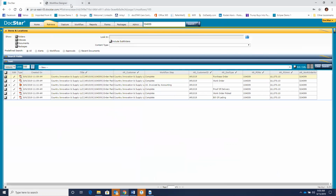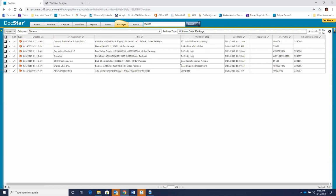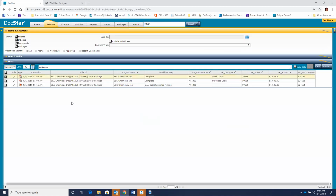Okay, so we've numbered the steps in this process so that you can actually sort by steps. So if I go back to the packages, we could sort by, this one is waiting to be invoiced. This one is complete. It's already been invoiced. If I wanted to, I could select it and then click yes to archive this, and it won't show up in the list anymore because it's done. It's a completed order. If somebody called in it's earlier in the process and they say that their purchase order number is 686. All I have to do is throw it into the search bar right here, and that's E&C Chemicals. They're at the warehouse for picking. That's the state of their particular order.